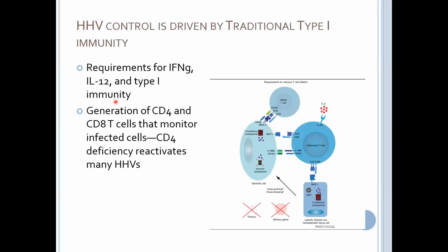Just concluding, all of this is, again, still type 1 immunity. So we need interferon gamma, IL-12. We've got a CD8 T cell that's going to be surveilling the endothelial cell or the target cell that the CMV has infected. It's going to be instructed by a CD4 T cell. That's why that whole Th1 CD4 apparatus has to stay in place for us to control these infections, and why they become problems with HIV.